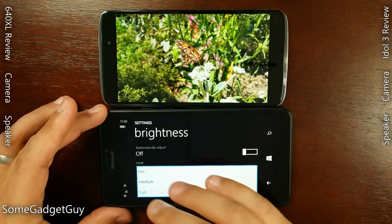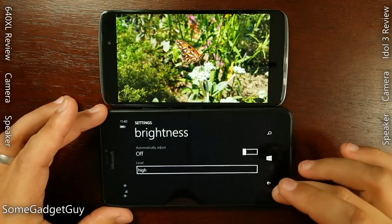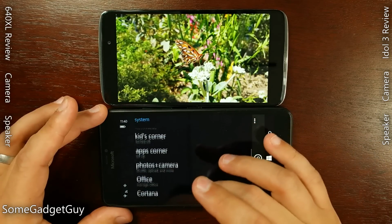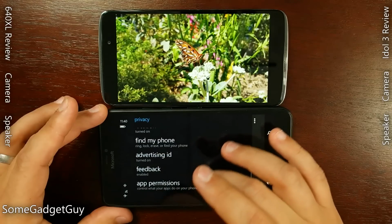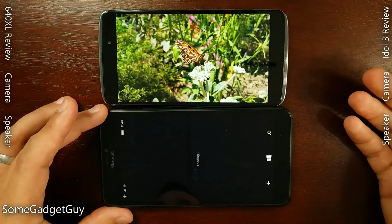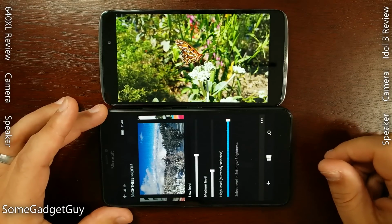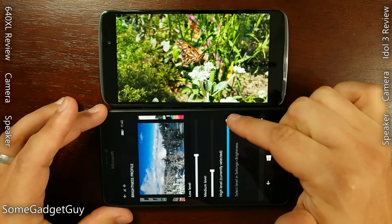So then you think, oh, well, if I have it in high brightness and it's still not as bright as the Alcatel, that must be it. But no, there's also an additional display setting way further down in Windows 8.1, where we can also go through and adjust things like further brightness and color. So we can adjust the color brightness, the color profile and the brightness profile. I hit adjust on the brightness profile and I manually had to jack that all the way up.